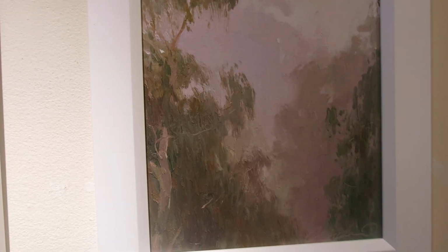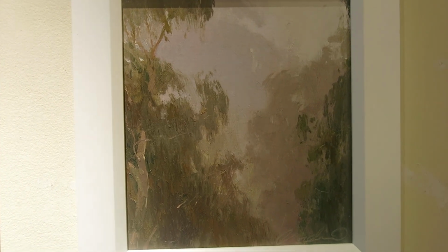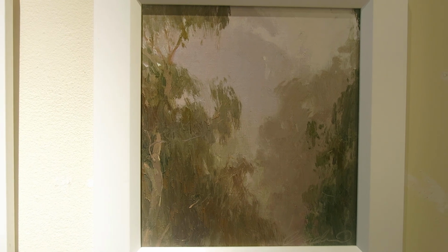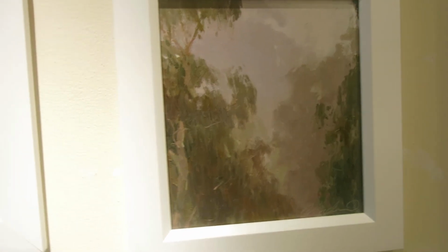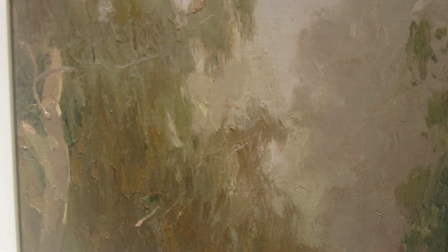More trees. This is called Stern. I did this one morning in Stern Grove after dropping off the lovely Rita at school. I like this one. It's very smooth. Crap light on this. Very, very smooth surface, but it looks textural. So sometimes I like to lay it on, sometimes I like to stroke it on.